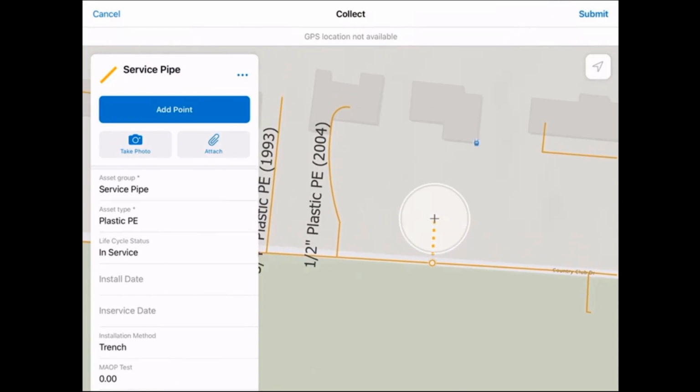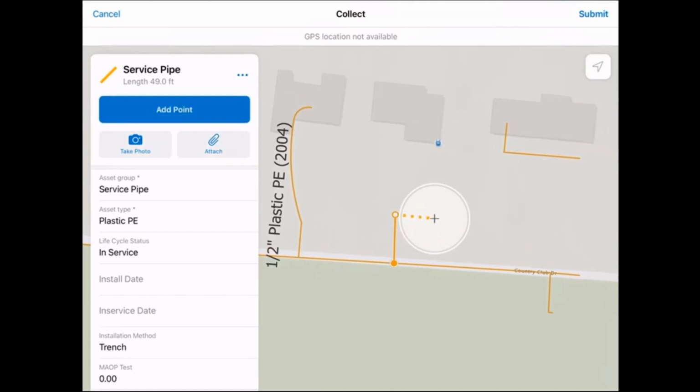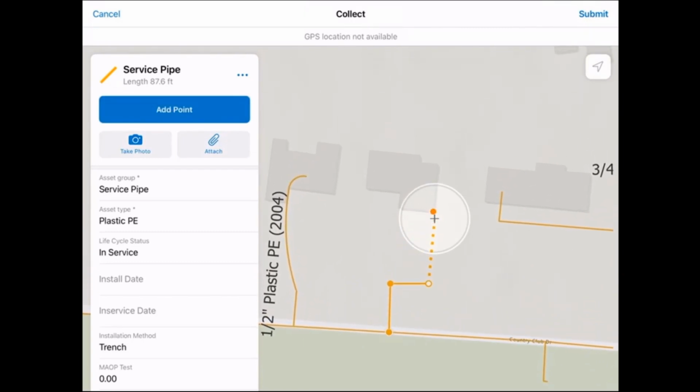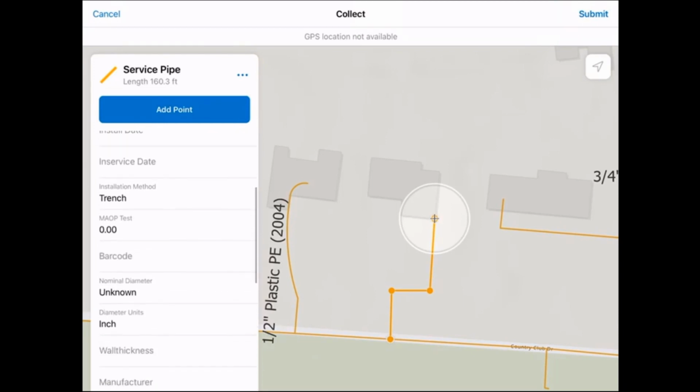Now, if I had a GNSS Bluetooth receiver, I can walk out this line and rely on that device's high GPS accuracy to represent this line here. But in this case, I'm just going to draw it and make sure that the end of our line snaps to the customer meter that's in place. Now I need to include other information in its attribution into this feature.